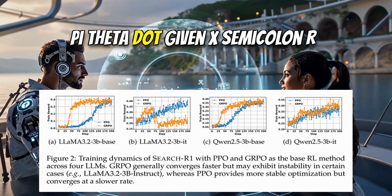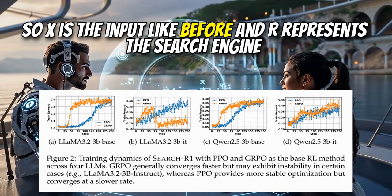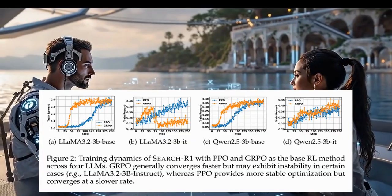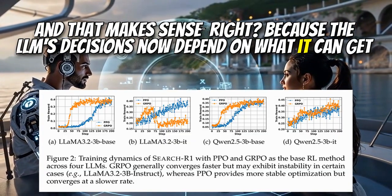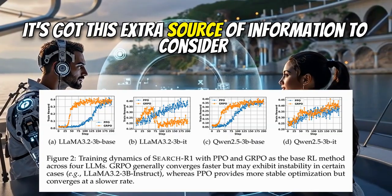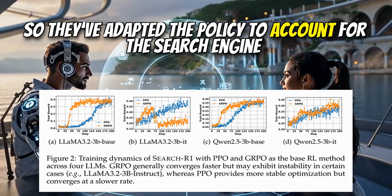Okay, pi theta dot given x semicolon r. Yeah, so x is the input, like before, right, and r represents the search engine. Okay, so the policy is conditioned on both the input and the search engine. Exactly. And that makes sense, right? Because the LLM's decisions now depend on what it can get from the search engine. Right. So it's not just generating text in a vacuum anymore. Exactly. It's got this extra source of information to consider. Okay, so they've adapted the policy to account for the search engine.